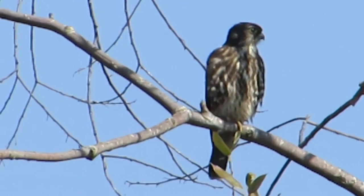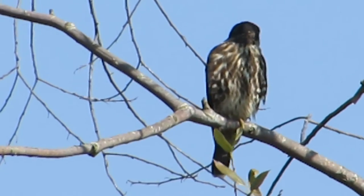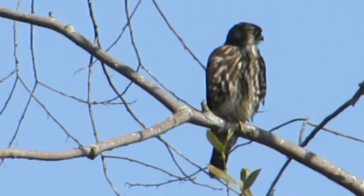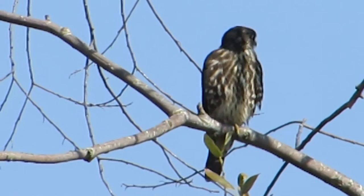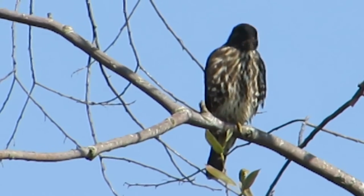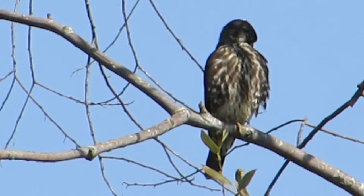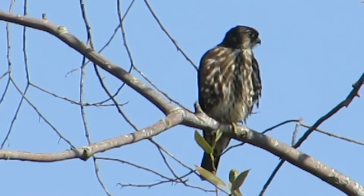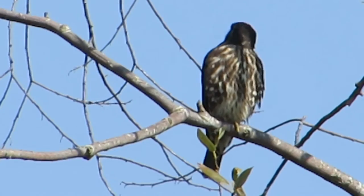Okay, he's looking over his shoulder. He's wondering where that Kestrel went. I can hear him flying around, calling. He's just sitting up here on his favorite perch where all the little goldfinches are, and he's kind of tired. He's been chasing some flickers. Now he's decided to preen up a little bit, work on his feathers and get in shape. He's got his head bobbing, he sees something over there.